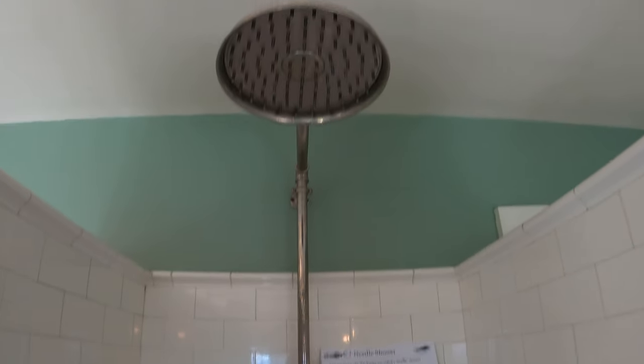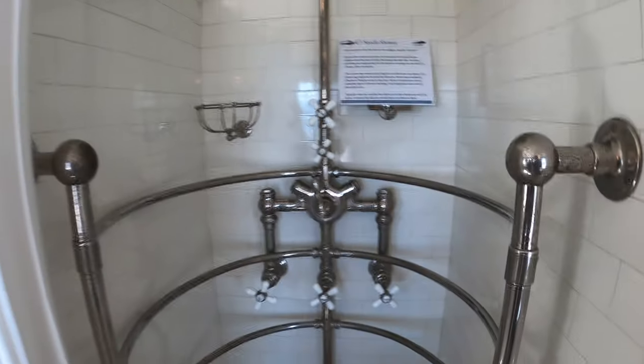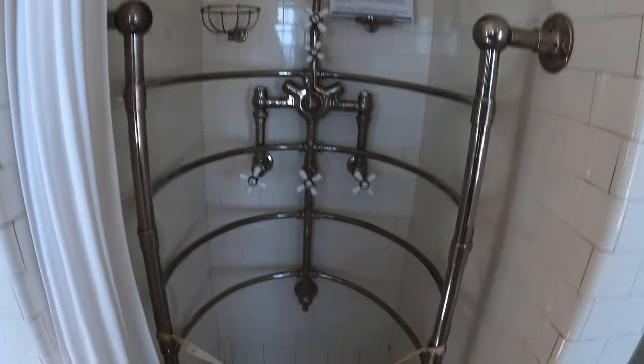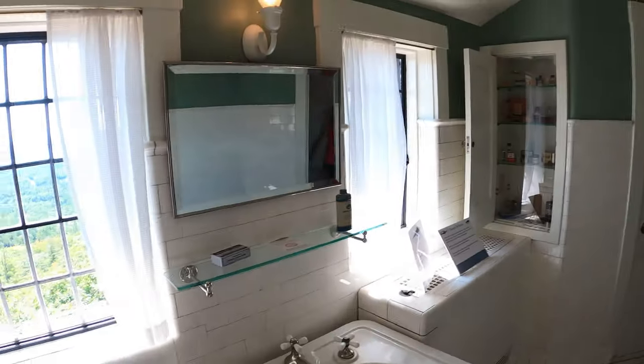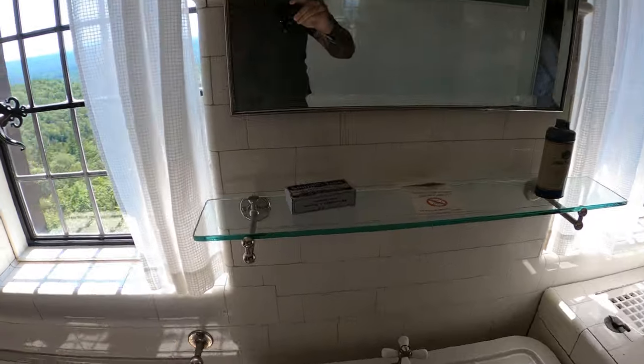Alright, we have an explanation for this shower now. It's called a needle shower. Apparently, all these little holes spray you from every single direction all at once. That's crazy. Is that what they have? Yes. What a bathroom. Just this natural light. It's so clever.